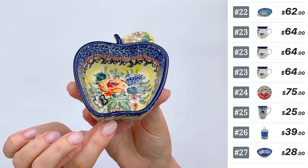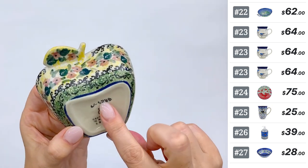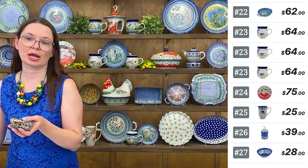Great pattern, great shape. This is Ceramika Artystyczna Unicat pattern, Unicat 4288. That's the price for tonight.